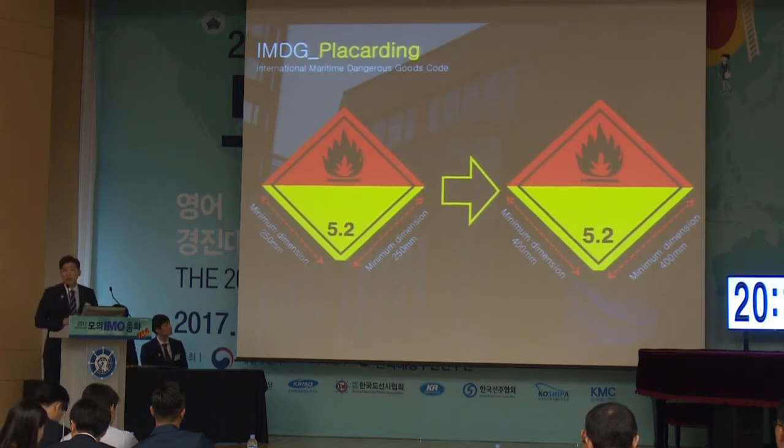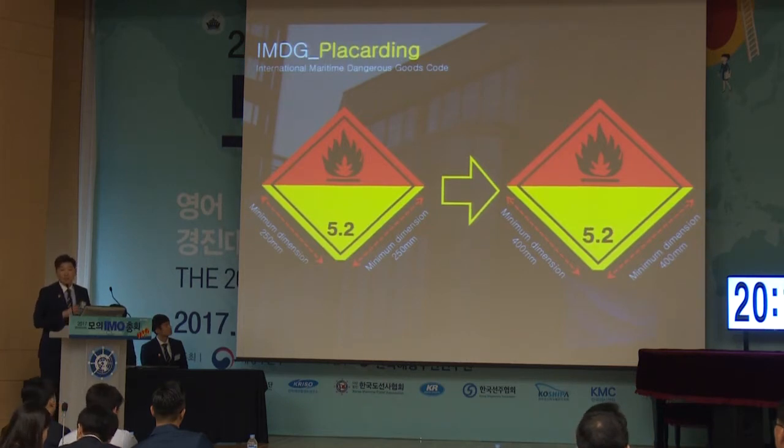Why? Because as we all know, extinguishing the fire is not done by the crew members or seafarers. The fires that happen on ships are extinguished by the Coast Guard or firefighters, which means coastal firefighters. They are not specialists who are trained well enough to know just by looking at this class number, 5.2.